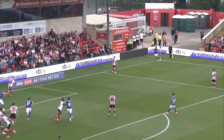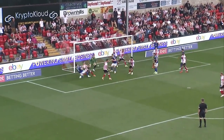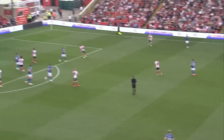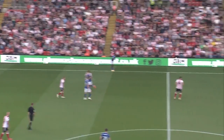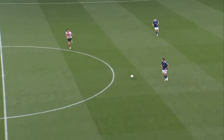In the air, off to our left-hand side, and he curls it. Looks a good one as well. It's headed off the bar, not followed up and pushed over the line, though. It's cleared away up towards the halfway line quite clearly. The closest we've come to a goal in this first 29 minutes. Town millimetres away from taking the lead then in this game after 29 minutes.